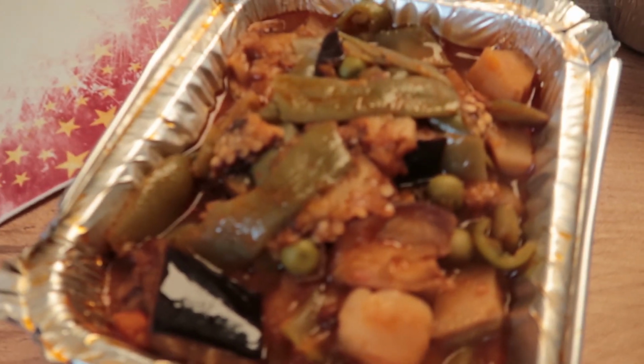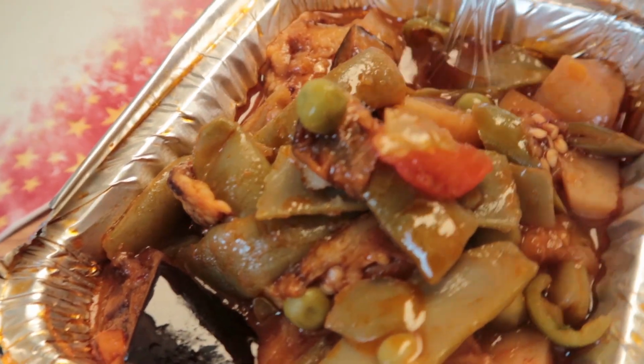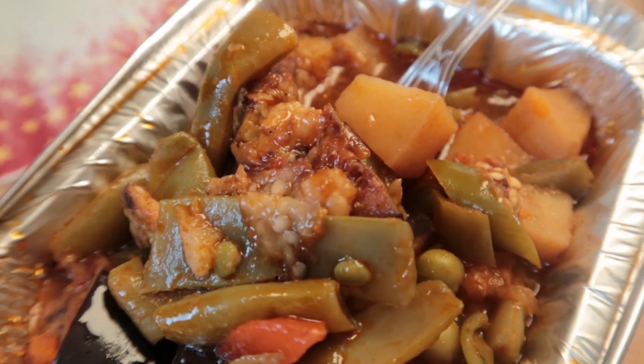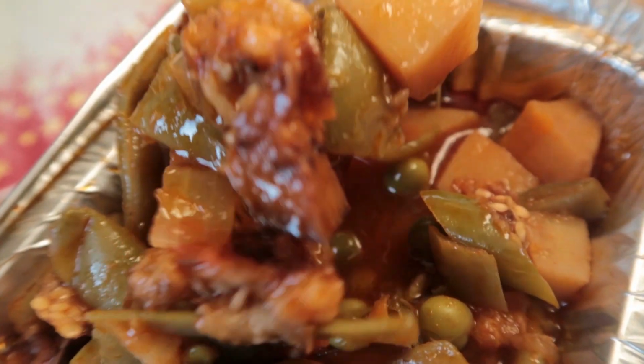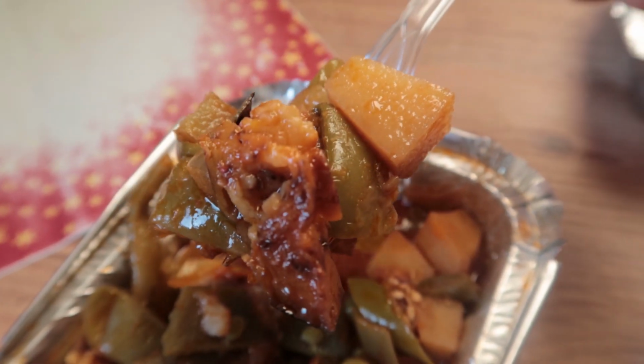Let's move on to the next thing, because I want actual food that's gonna fill my stomach. Okay, next up, let me see if I can show you this green bean dish. I can't tilt it exactly or else it's just gonna tip over onto my table. It's this green bean dish filled with some eggplants. It's got, I think, a piece of potato in there, some meat from the looks of it. As well, it's got some peas. So it's just this mixture of different flavors in one thing. So let's start digging in.